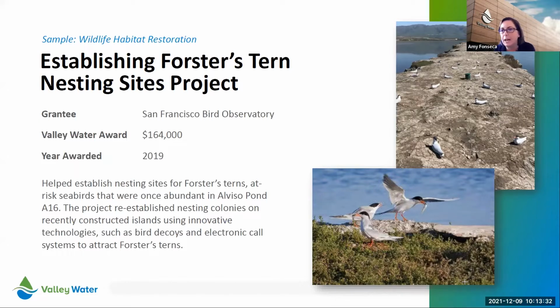As you can see in the top photo there, those are actually fake birds painted to look like them. And then there are also speakers out there that play the bird calls. And so they've been able to attract more birds to the Alviso Pond A16. And so if you get a chance, if you're out there, keep an eye out and see if you see any of these birds.